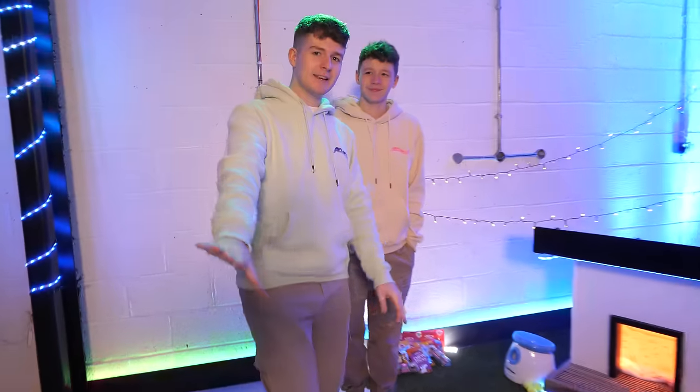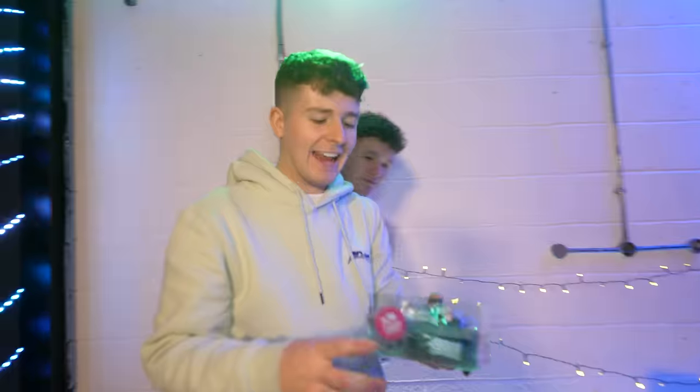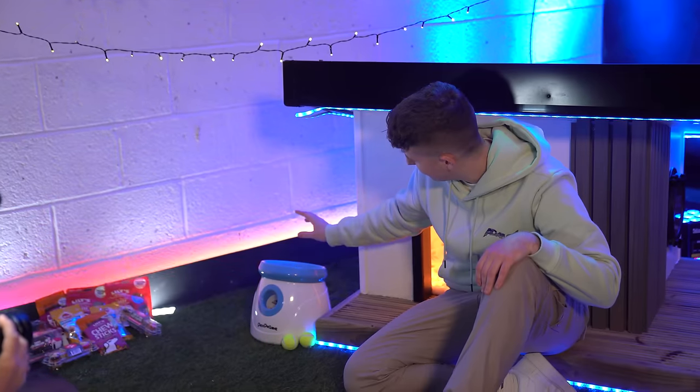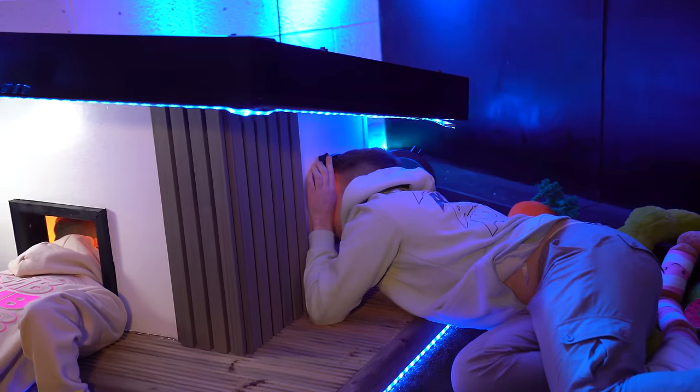And can't we just take a minute to appreciate all the little things that we've laid around? Like, for example, an actual doggy cake. They are going to love this, aren't they? That looks lovely. And without a doubt, the coolest feature of this place is this automatic fetcher machine. Look what's inside, right? It even has a window. This window is almost the same size as my face.